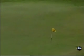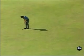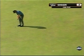Same situation with Westwood and what we saw with Goggin in the group before. It's quite a bit easier, though, than what Westwood had, and he just misplayed it. He's kicking himself right now, but that's pressure. He's got this for par to remain tied for the lead.